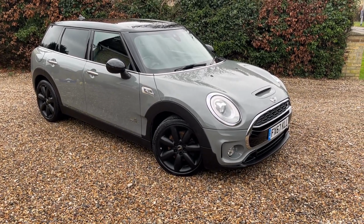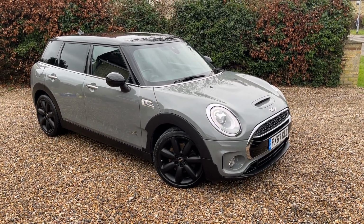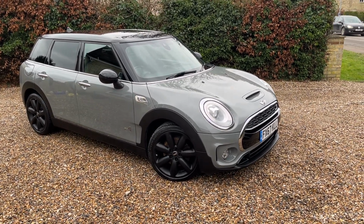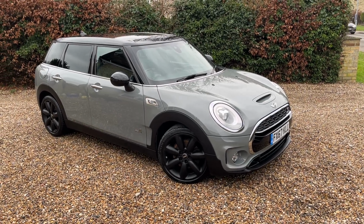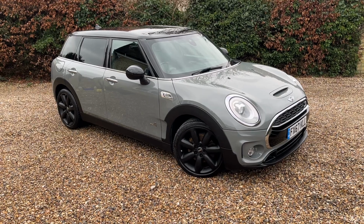So somebody ticked all the boxes when it was new, added a massive list of options, so it's the one to have. If you want a nice spec one, this is it. It's lovely. Could be some others on there that I've missed. Please do look at the main advert, that will have the full specification on it, but I just wanted to get them into the video. So let's have a look round.